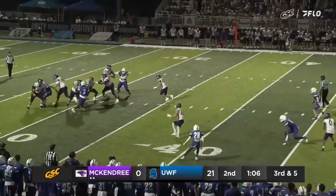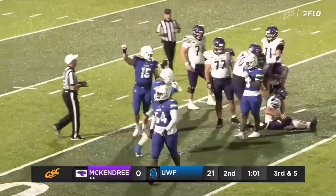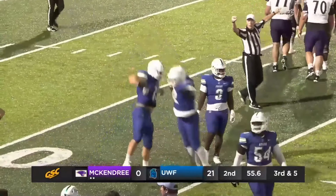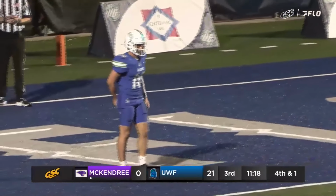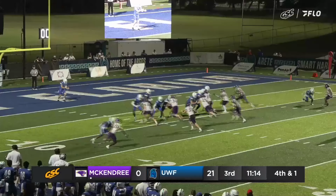Michael back to pass. Got pressure coming. They're going to get him on the ground. Boy. It's Aiden Sweat. Welcome back again. We talked about Will Breland. Aiden Sweat gets his first sack of the season, and it's against McKendree. He celebrates with Kenny Martin. They're going to lose 5 on the play, and it'll set up a 4th and 10. And Logan Gregory is about 2-3 yards deep into the end zone.